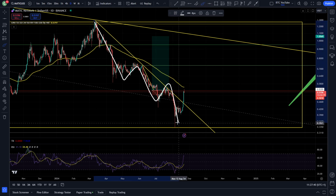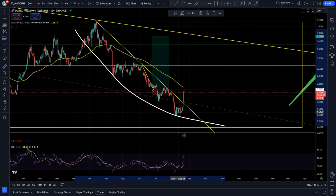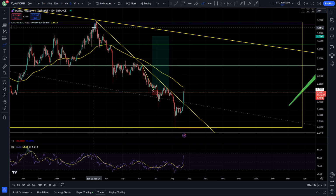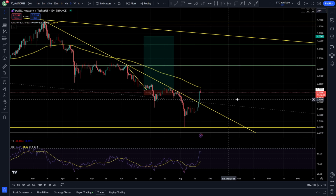1, 2, 3, 4, 5 impulses. But you can see we're starting to do something like this, like with most altcoins, where the impulses to the downside are getting smaller and smaller. And you can see we're getting more parabolic in this move to the downside. Eventually we were going to see a break of that structure change.